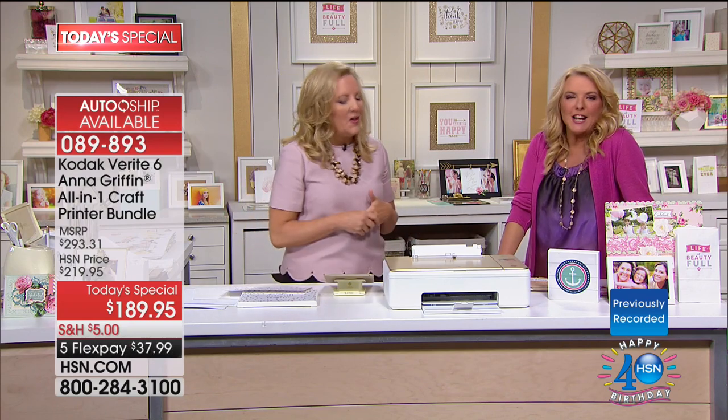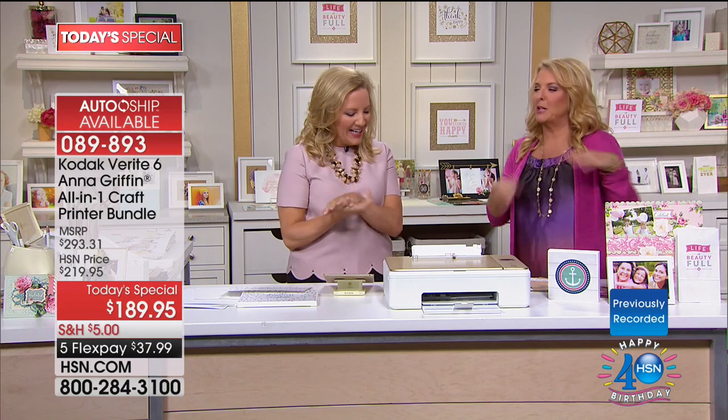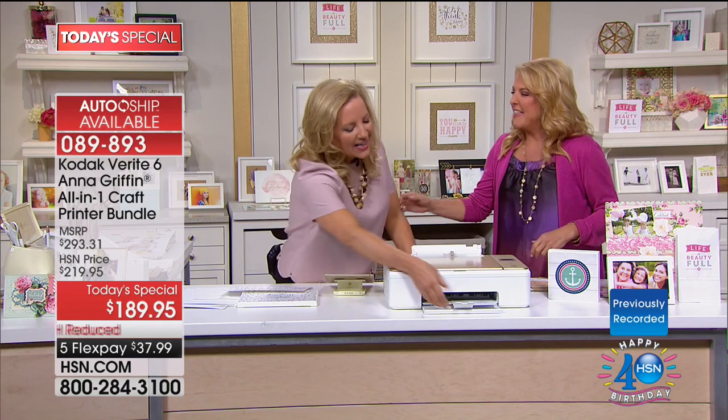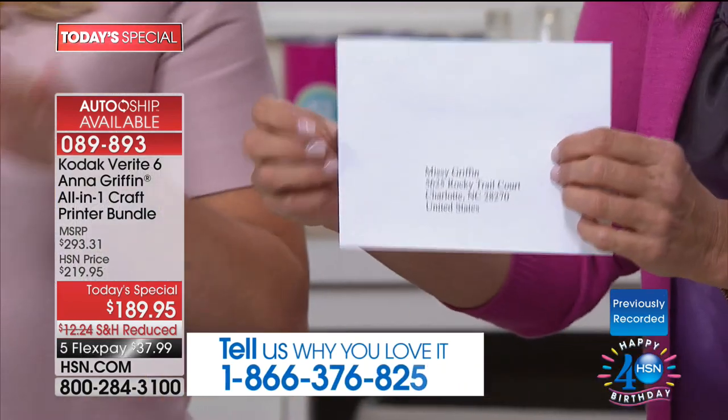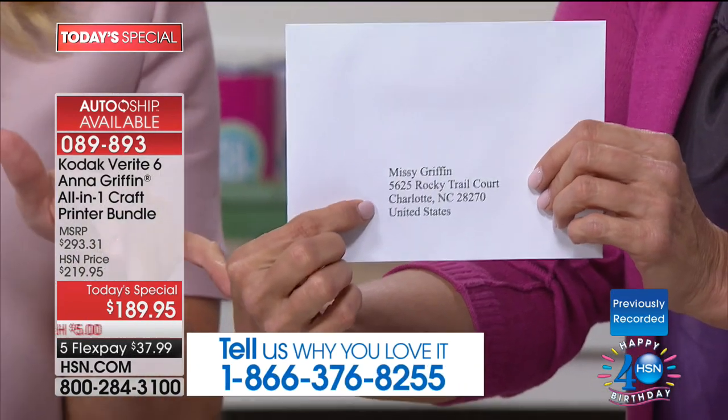I have the worst handwriting on the face of the earth, and I hate when I make a really pretty card and I get the envelope all ready and then I use my old scratchy handwriting. Okay, so how fast that happened, right? You guys, look. I could print my whole address book.